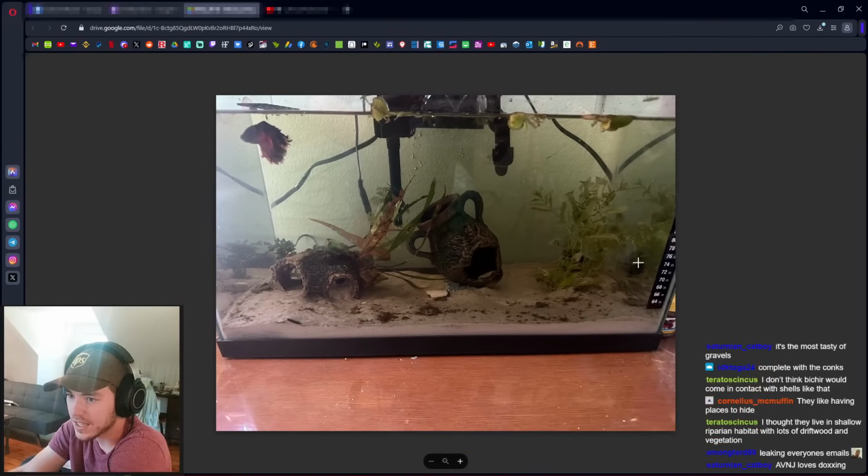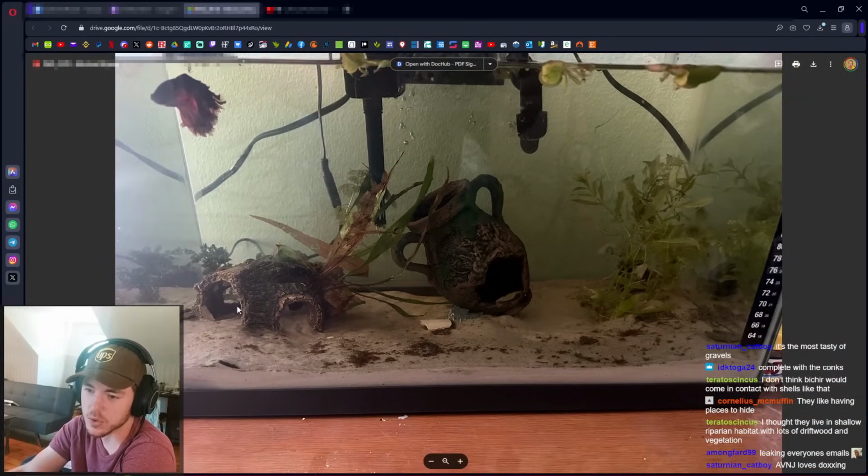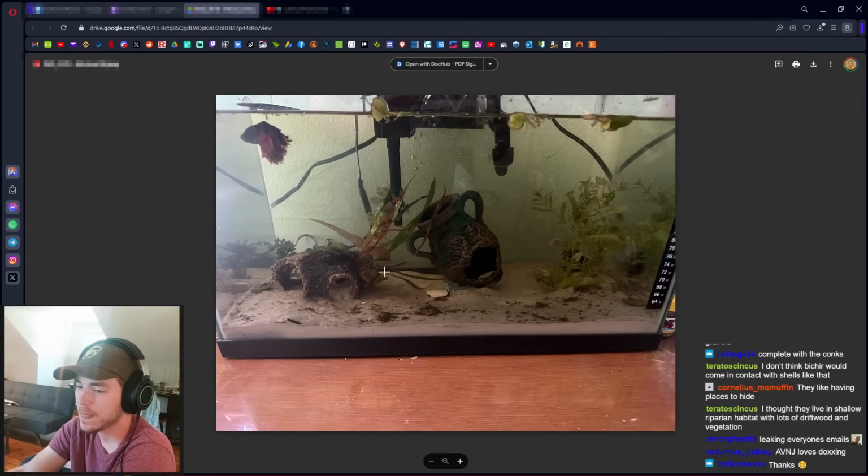Yeah, it's a decent tank. I don't know, I don't like this pot. Or this driftwood. This is what I meant by fake driftwood. When I said fake driftwood earlier, this is what I meant. Not real driftwood. But it's cute. It's a nice little betta home.